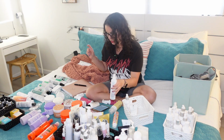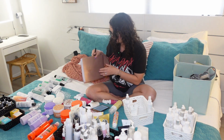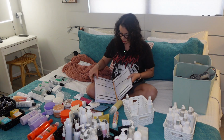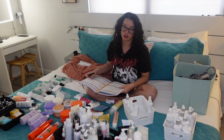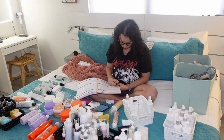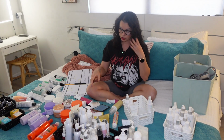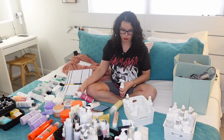This I haven't used. And another thing I'm gonna do is I'm going to make a list in my planner. This is my business planner, of the products that I haven't used yet so that I can make sure I test them soon. So that's what I'm gonna do here. Because since I have so much stuff, I lose track of what I've tried and what I haven't tried.